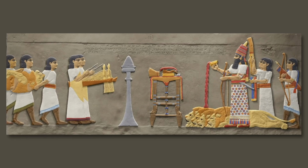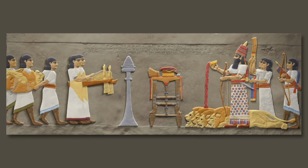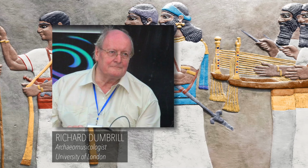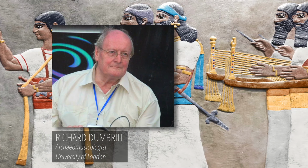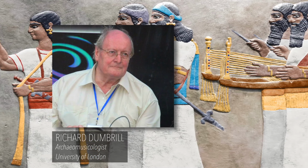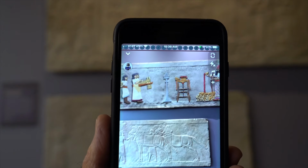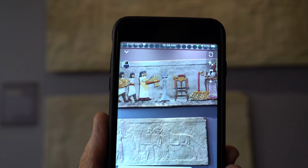It's all based on scholarship. The music and the sound effects are based upon scholarly work. What kinds of instruments were in this world? Richard Dumbrill is an archaeomusicologist who produced the music and sound effects for us. He's a scholar that recreates ancient music based upon the instruments that were available at the time.